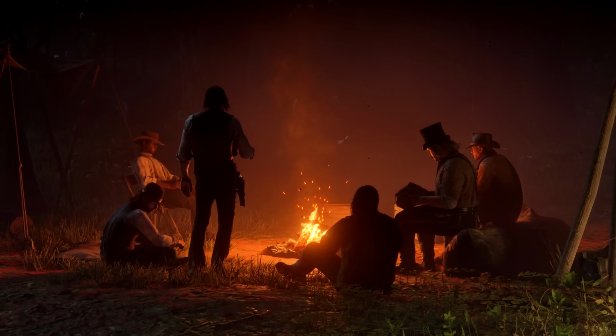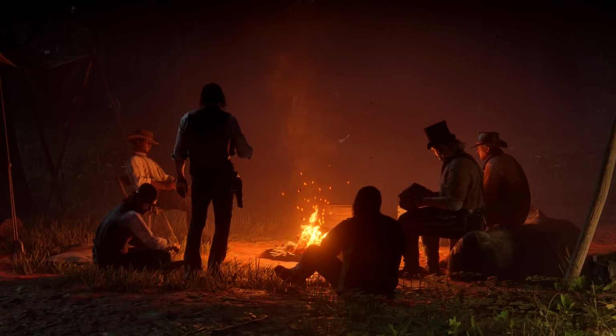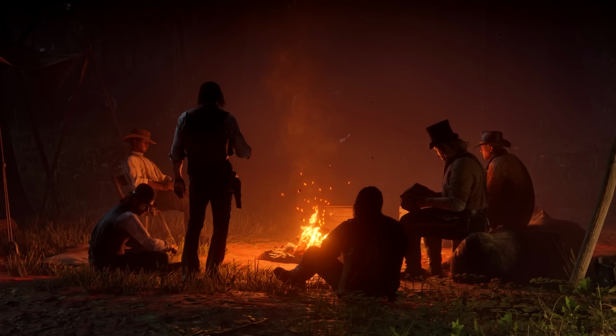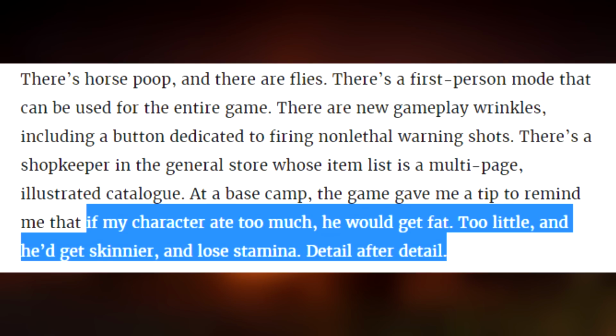The next feature on the list that you'll probably absolutely love is something straight out of GTA San Andreas, but improved upon quite a bit. So the feature of getting fat or skinny depending on what you eat has definitely returned, and Rockstar Games finally put it in one of its games. It was definitely missed, so eating too much or too little will make you gain or lose weight. This in turn will affect your stamina levels.